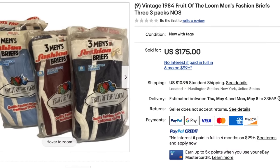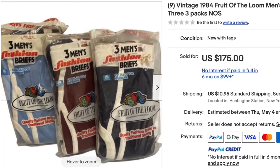guys, they sell for a lot of money. I don't know why. I honestly don't. All I know is that people will buy them. And sometimes thrift stores do get them and they'll get multiples of them. So like, let's say you find a bunch of old 80s Fruit of the Loom men's briefs. You can lot them up together. And I'm telling you, you can get hundreds of dollars for these things. If you don't believe me, go and find some new and sealed and list them and just watch.